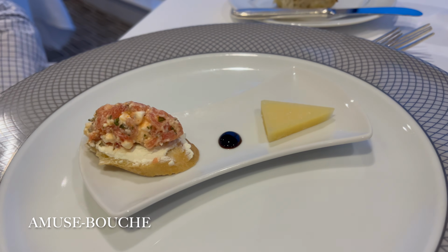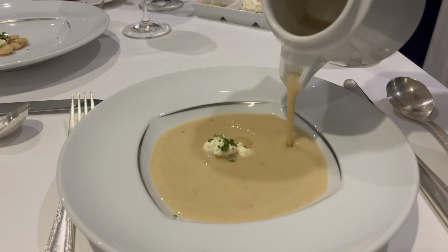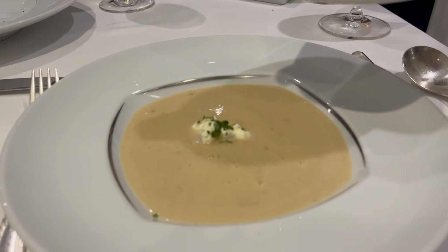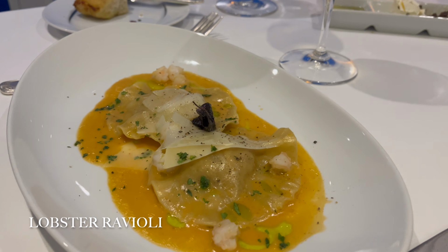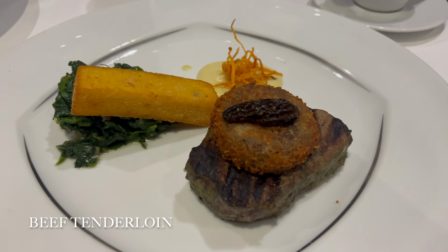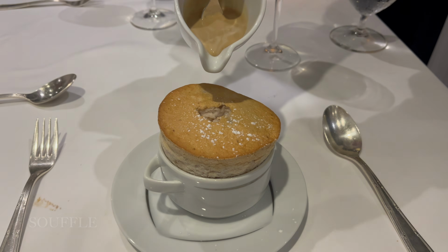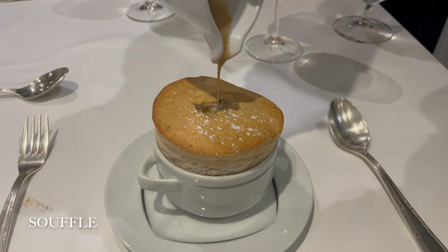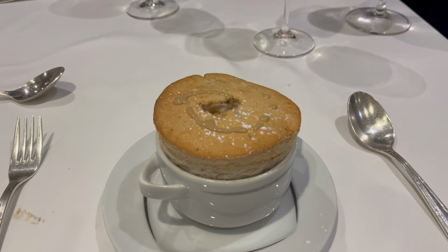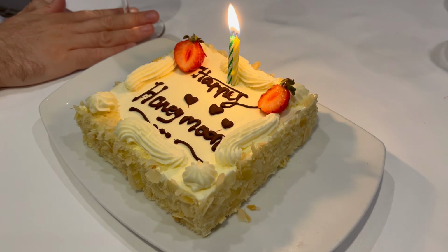Here's a montage of what we ate in Aqualina. And they also surprised us with a cake for our honeymoon, which was so sweet. Not that we even ate it though, because we were so full by the end of it.